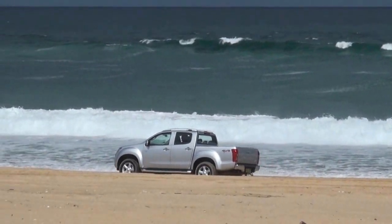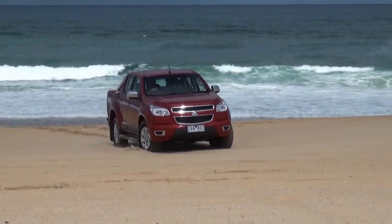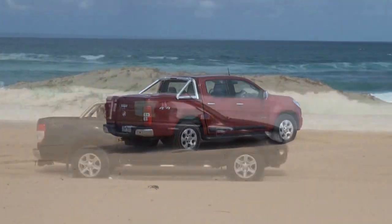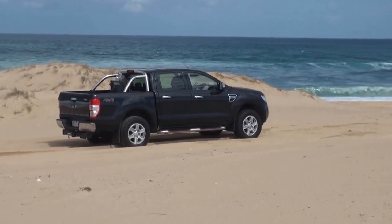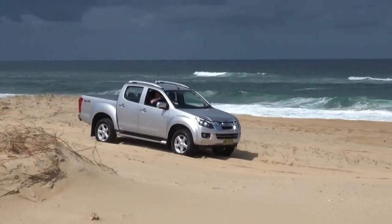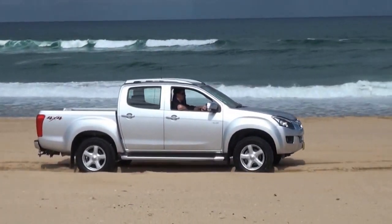Once we recovered both of the vehicles, we just set about going for a bit of a drive around the sand to get a bit of a feel for the utes. All of the vehicles with plenty of power drove beautifully on the sand. Wasn't a problem with any of them. Probably the one that performed best would have been the Isuzu actually. It just seemed to skirt around everywhere, but none of the vehicles had any issue whatsoever.